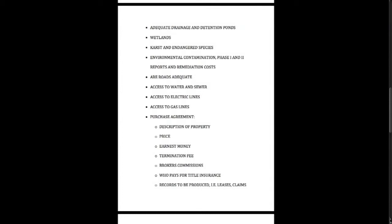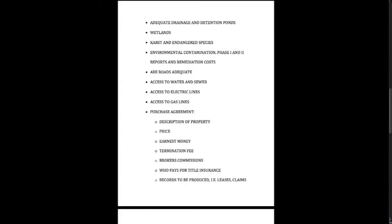When you do a purchase agreement, of course, you describe the property, the price, the earnest money. You have a fee to terminate it if you find that it's not feasible. You put in how much your broker's commissions are, who pays for the title insurance, and what type of records you want produced during your feasibility period.